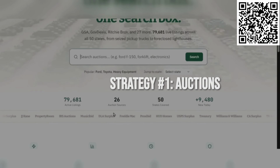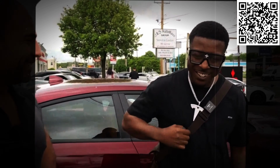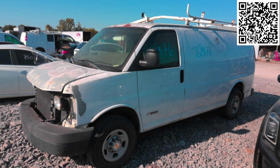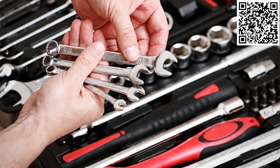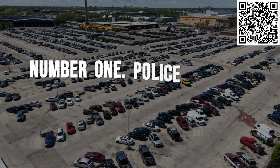It is one of at least 10 repeatable strategies that budget-conscious people have been quietly using for years, while everyone else overpays at dealerships and drowns in car payments. Today, we're breaking down 10 genius methods for finding functional vans under $500. And if you stick around to the end, number 10 is the one that works so consistently, it almost feels like cheating. Number 1. Police impound lot auctions.